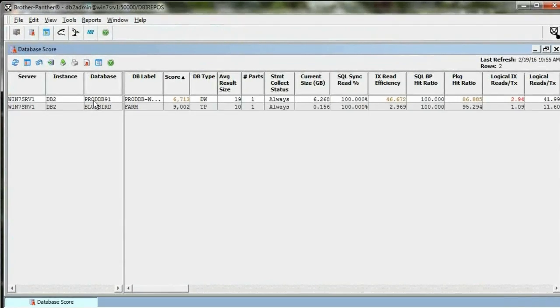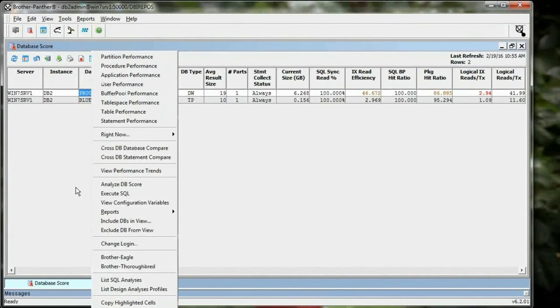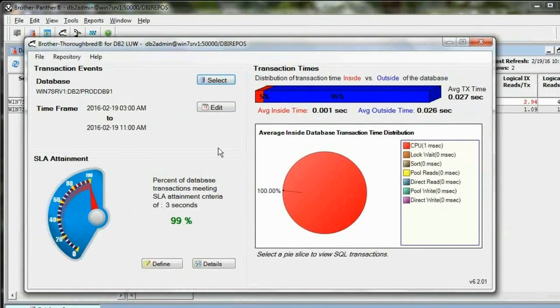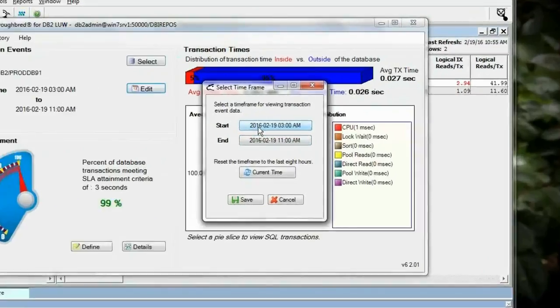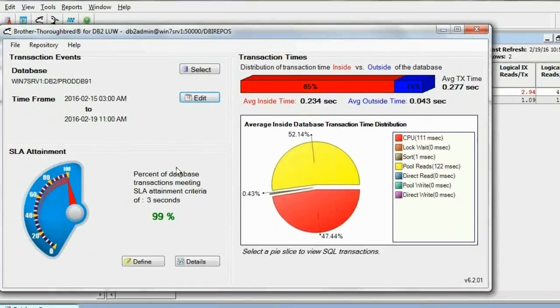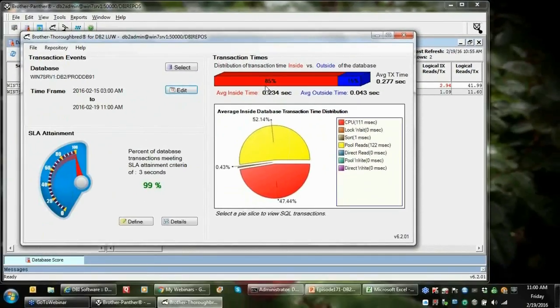Texas DBI's Brother Panther. I've got a database here I've been monitoring. I'm going to do a response time analysis for this database, and what I see here is for the last 8 hours, not much going on. I actually want to look at the entire week, so I'm going to look at the performance of this database for the week, and I've got a 1/4 second response time.